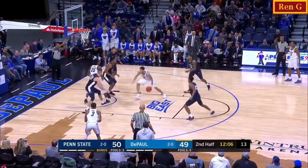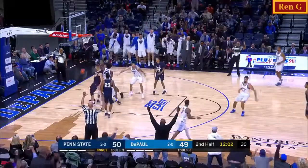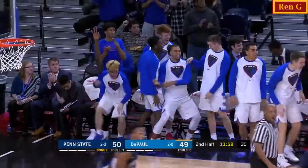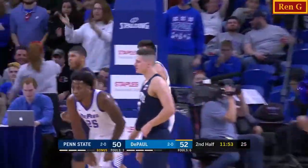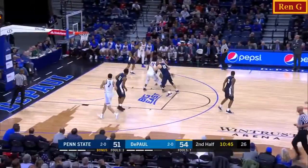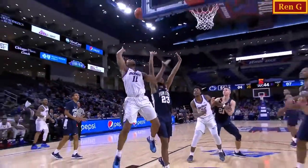Pass underneath. All ball. Alujabi couldn't finish. Struess got it on the other end. You get a three, he gets a three. Everybody gets one. DePaul with the lead. There's Kane with the head fake and the drive. Count it. And the foul.